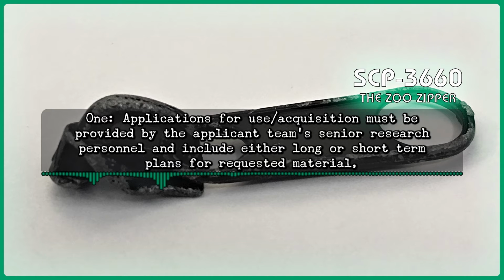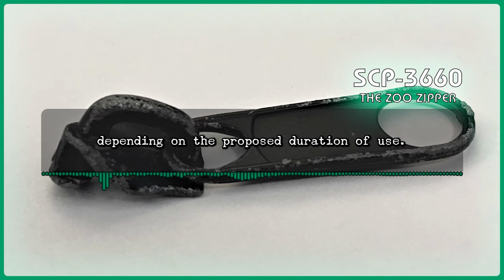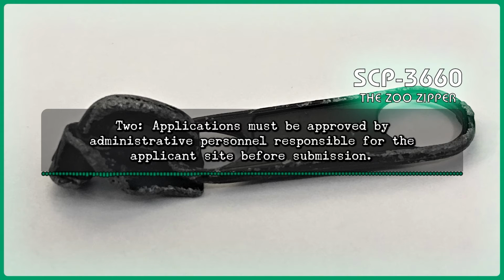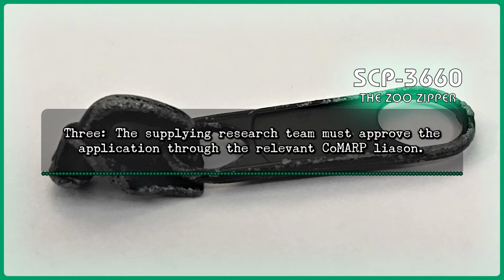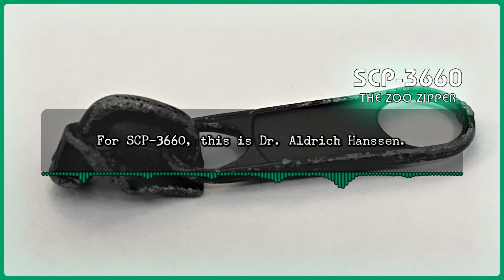1. Applications for use or acquisition must be provided by the applicant team's senior research personnel and include either long or short-term plans for requested material, depending on the proposed duration of use. 2. Applications must be approved by administrative personnel responsible for the applicant's site before submission. Applications that fail this requirement will be automatically denied, and the appropriate administration will be notified. 3. The supplying research team must approve the application through the relevant CoMARP liaison. For SCP-3660, this is Dr. Aldrich Hansen.